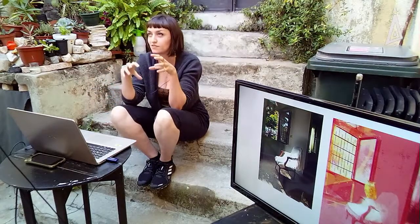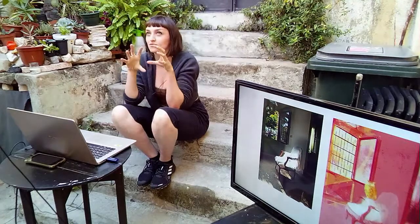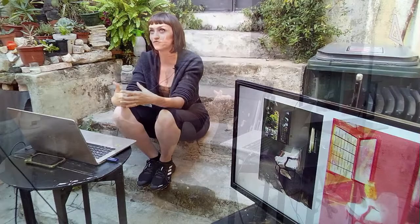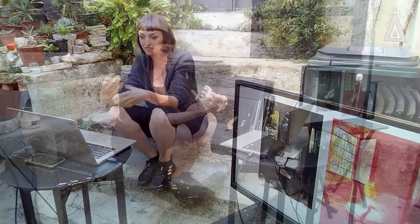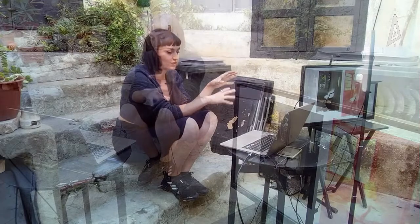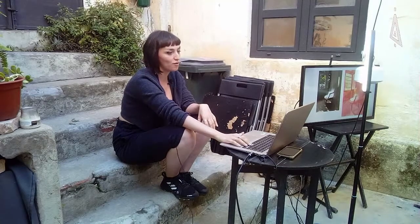I often use motifs and repetitive themes or images within my work that maybe connect to dreams I've had, or things that I love, or things from my childhood. So often things like birds and owls and plants feature a lot, flowing through my work. So even though the locations change, perhaps the subject matter might stay the same.